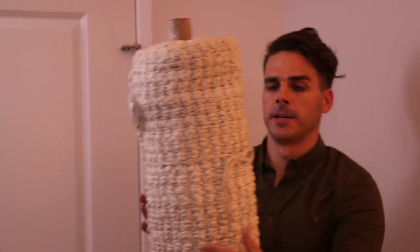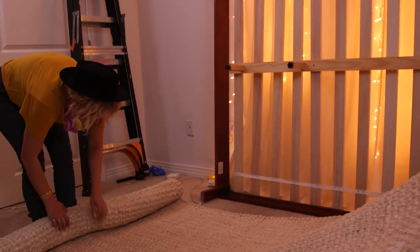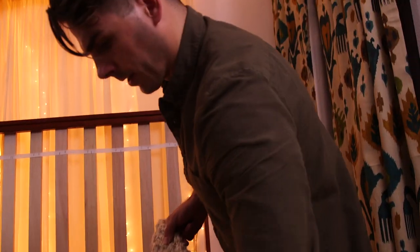All right. Look how pretty it is. Very pretty. Okay, natural fiber for our bohemian queen. Okay, so we're gonna flip it.